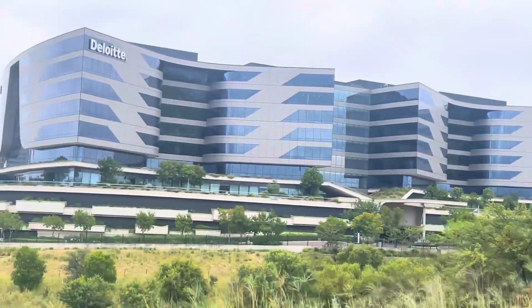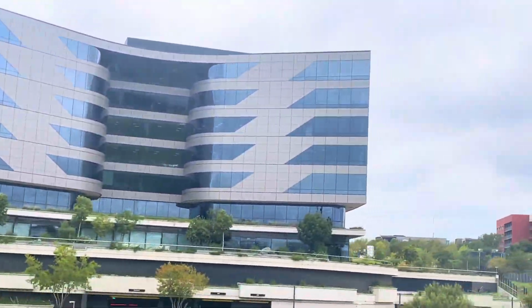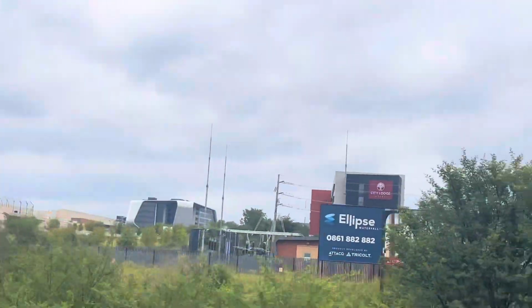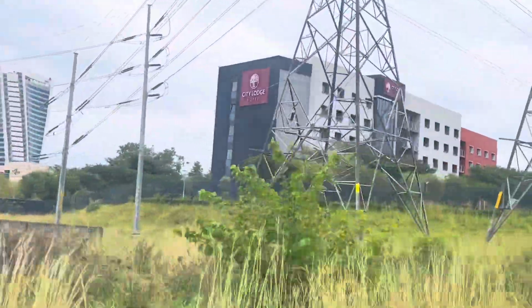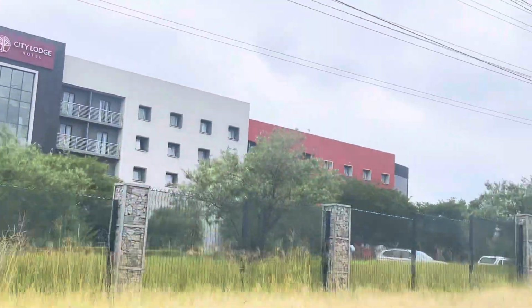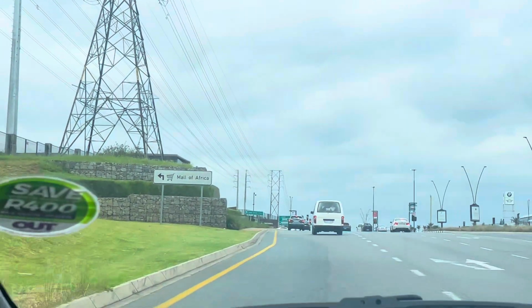So let me give you a brief background of this mall. It's called the Mall of Africa, and it was officially opened on the 28th of April in 2016. It happens to be the biggest mall in South Africa. It's quite expensive, but trust me, you will get a massive shopping experience should you want to do a bit of shopping in South Africa.